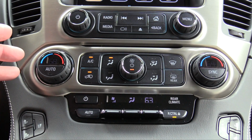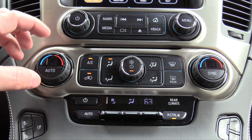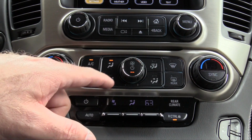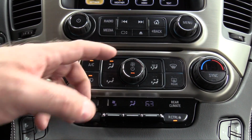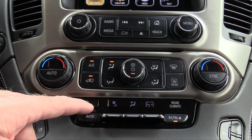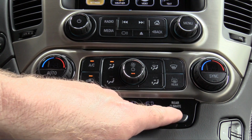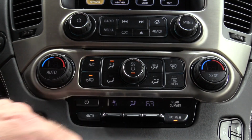For climate control, it's going to be that tri-zone system, dual zones up front with really a nice digital readout for temperature, as well as various vent selection and a fan speed knob here in the middle. For backseat drivers, you do have the controls here as well. So in case it's for small children, you can control it. You can even lock them out so they can't control it at all.